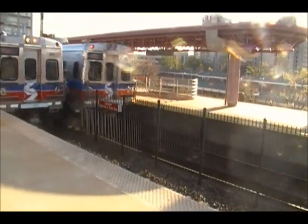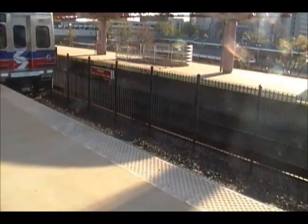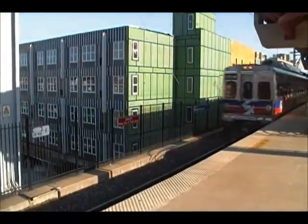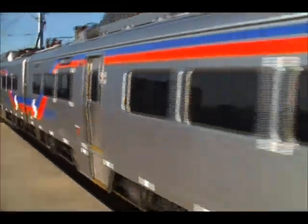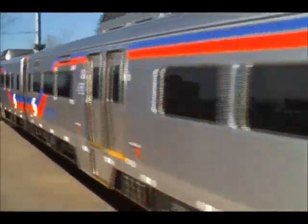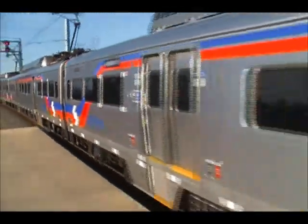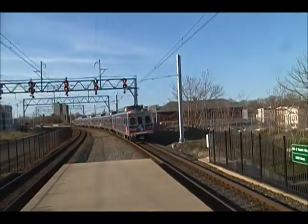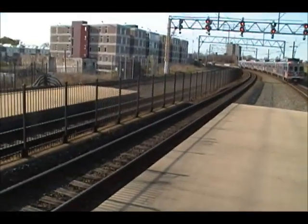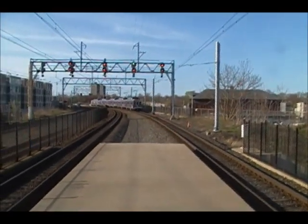We got the West Trenton and the Doylestown trains coming in. They'll be leaving soon and we'll get them. More to come. Here comes Doylestown train 6598 with rail cars 845, 846, 732, 729, 715, all taken off to Doylestown, and that was 6598. What's more to come?